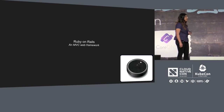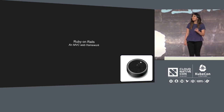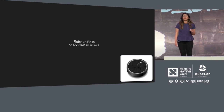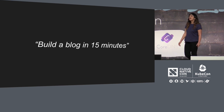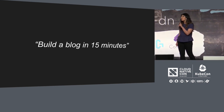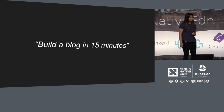Another great developer experience is what Ruby on Rails provides. In fact, many moons ago, this is how I got started as a developer. So this is my favorite developer experience to talk about. Ruby on Rails is a popular MVC web framework. Their tagline, which is what lured me in, was that anyone could build a blog in 15 minutes. This was great marketing, and it was true. You could, in fact, build a blog from scratch in actually under 15 minutes with no prior web development experience.